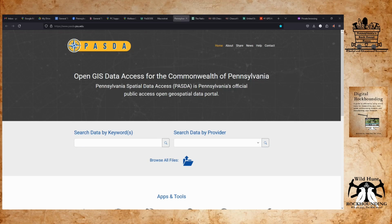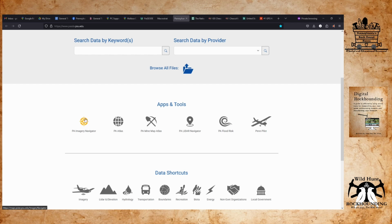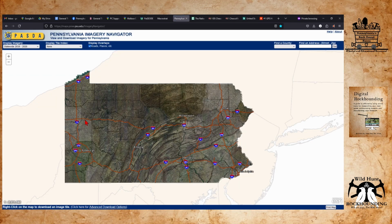All right, let's take a quick dive into LiDAR, which is light detection and ranging. It provides a very unobstructed view of the ground in greater detail than you'll get in just terrain view on Google Maps. The first one we're going to dive into is PASDA. This is the landing page. Just scroll down until you see the PA Imagery Navigator. There's a number of other amazing tools and resources on here you can take the time to dig through, but for the sake of this tutorial, we're going to start right here.